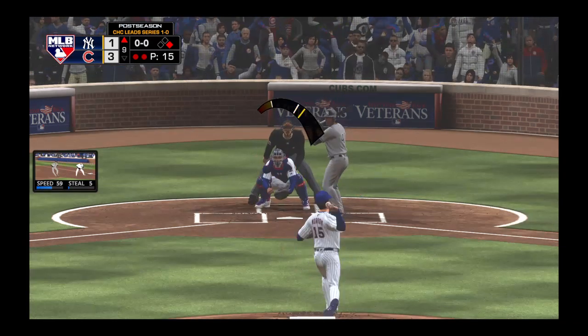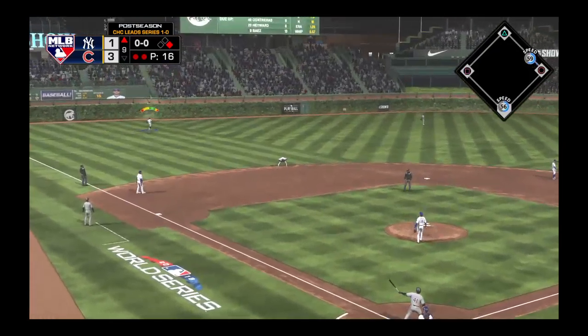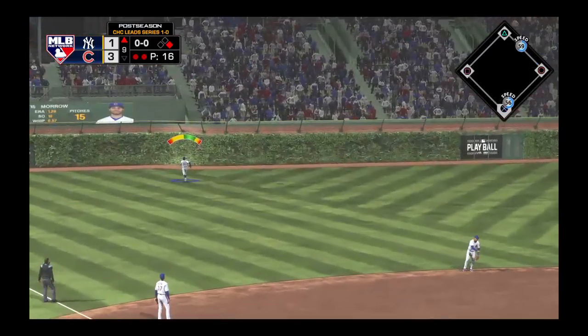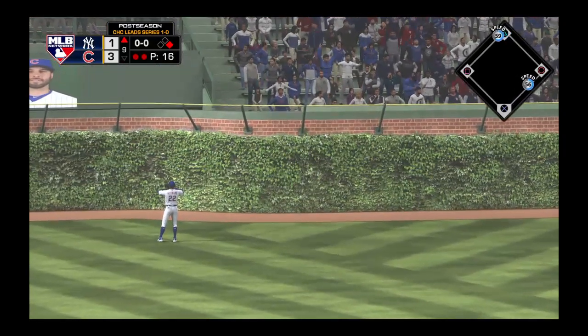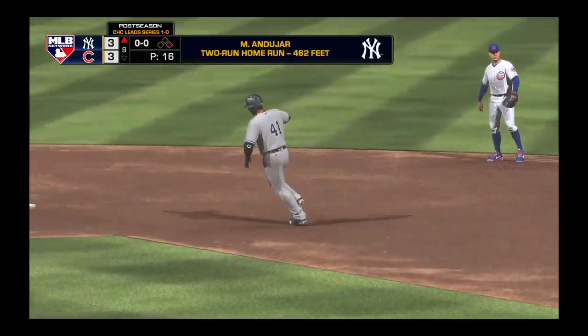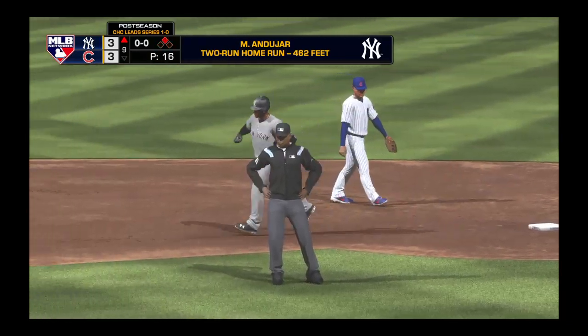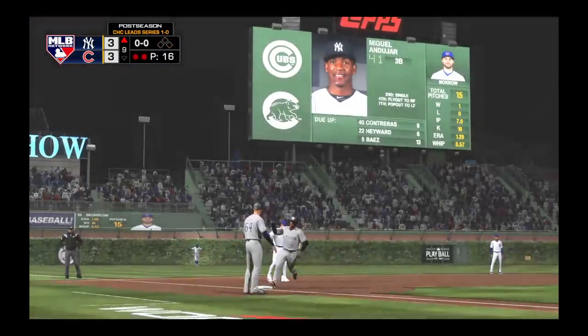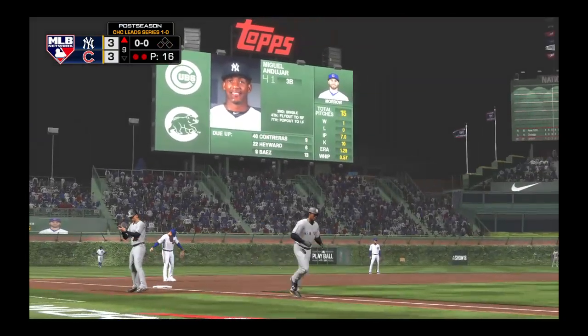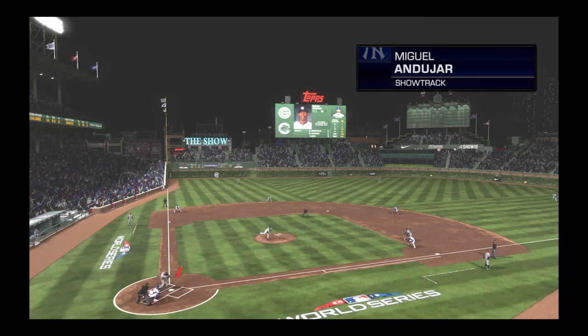Here's Miguel Andujar now. Here's a shot to left field and deep. Look at this. And as Yankees fans hear on television quite frequently, see ya. It's a 2-run shot to straightaway left. And just like that, this ball game is all tied.